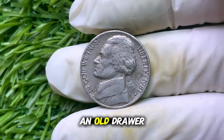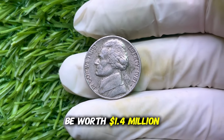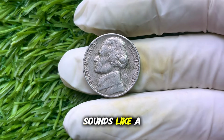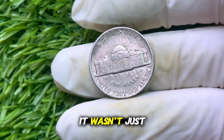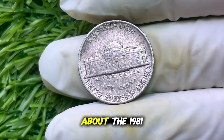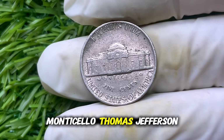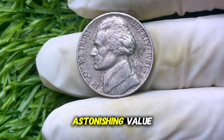You're digging through an old drawer or pocket change when suddenly, you find a nickel that could be worth $1.4 million. Sounds like a dream, right? Well, for one lucky collector, it wasn't just a dream. It was a life-changing moment. Yes, I'm talking about the 1981 P Monticello Thomas Jefferson nickel, a rare coin that has sent shockwaves through the collector community for its astonishing value.